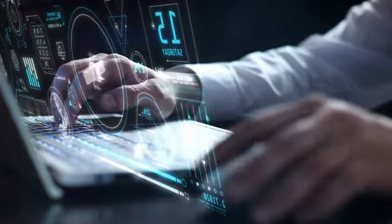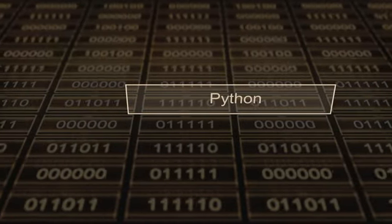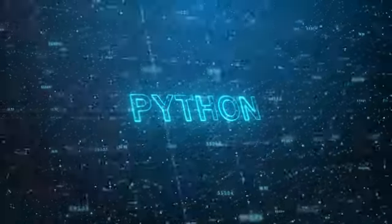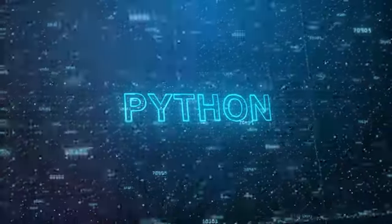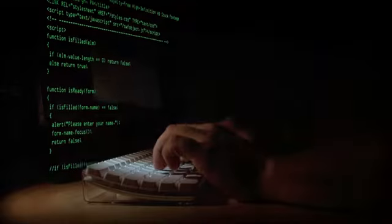Welcome to the wonderful world of Python. No, not the slithery kind, but the programming language that's as friendly as your favorite pet. Python is a high-level interpreted language created by Guido van Rossum and first released in 1991. It's like the Swiss Army knife of programming languages: versatile, powerful, and easy to use.